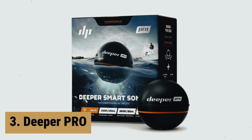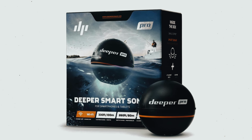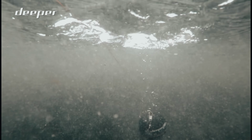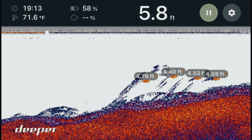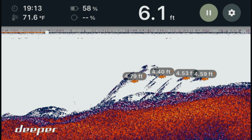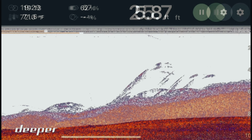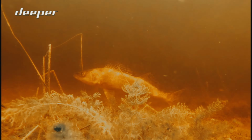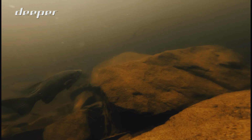At number 3, we have the Deeper Pro. The Deeper Pro Smart Sonar is a versatile and high-performance fish finder that is perfect for any fishing enthusiast. With its impressive specs, this castable and portable sonar allows you to cast out up to 330 feet and scan down to 260 feet, providing you with precise and accurate data.